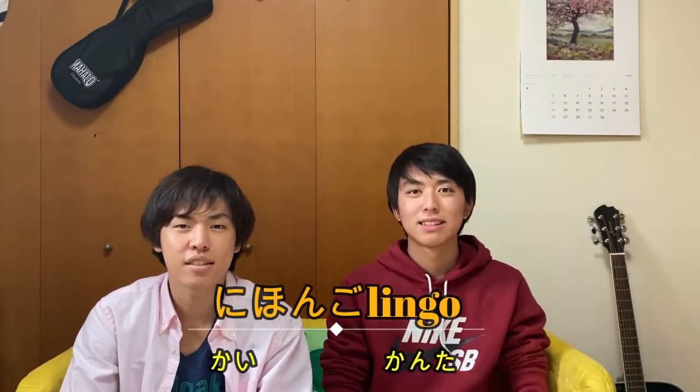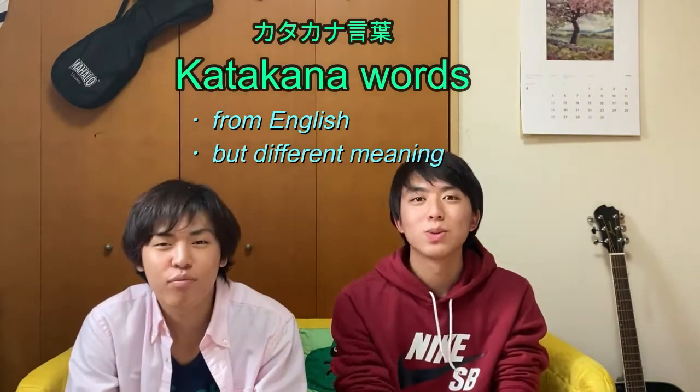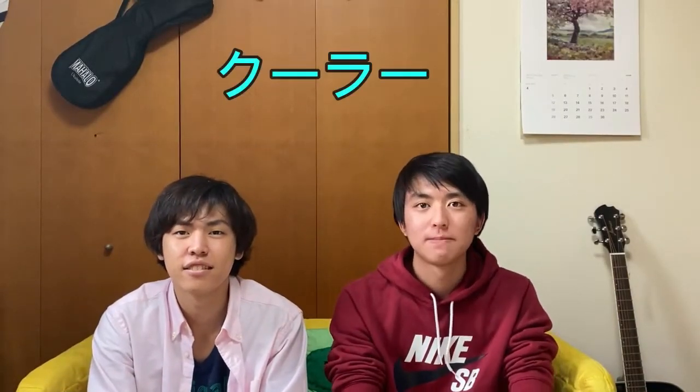こんにちは。日本語リンゴのカンタです。カイです。So, today, we're gonna be introducing many katakana words which came from English. So, we'll take a look at it. Let's go. So, the first one, クーラー.